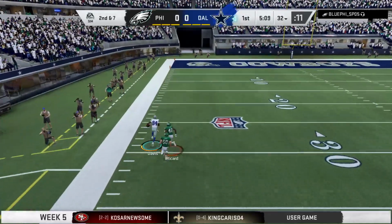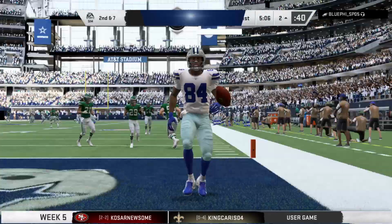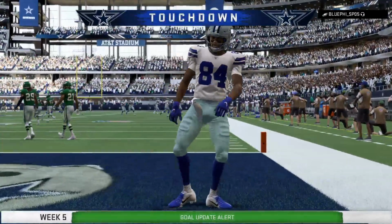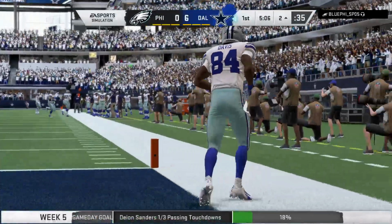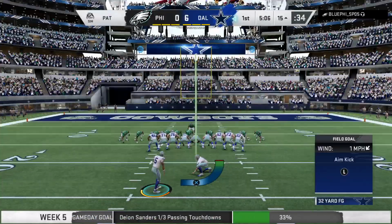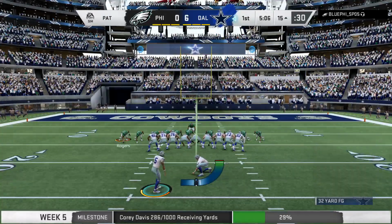On 2nd and 7, Prescott. It's caught by Davis. The 20, 10, touchdown, Cowboys. Corey Davis, his 3rd touchdown now on the year, as his guys are able to strike first here in this opening quarter. An ideal start for them, really.